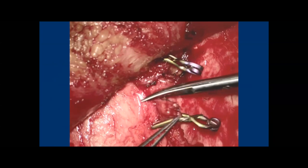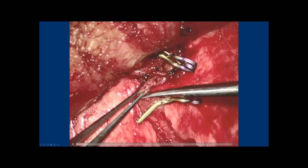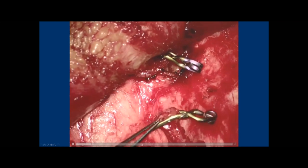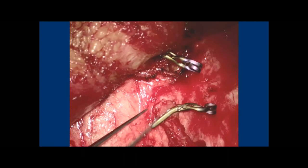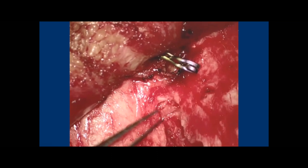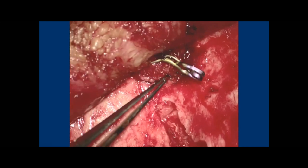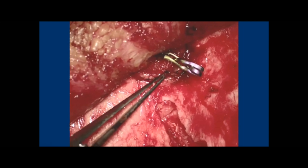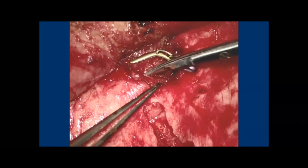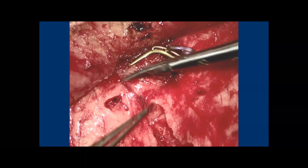In this segment, you can see it was already coagulated, so it's not patent anymore. So I cut off the segment here, then expose the vessel cavity. Now the vessel cavity is healthy, and then I trim the adventitia and leave enough space for anastomosis.